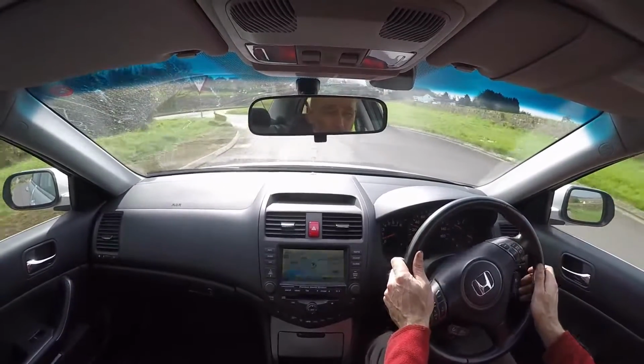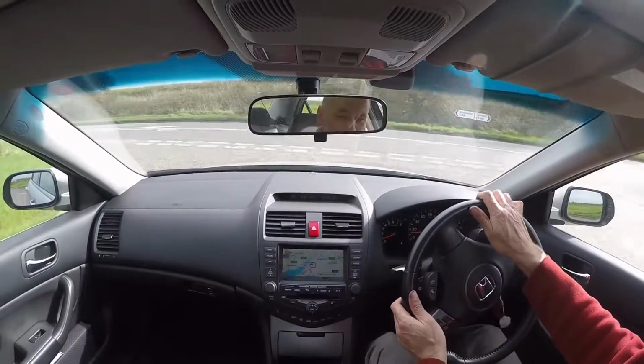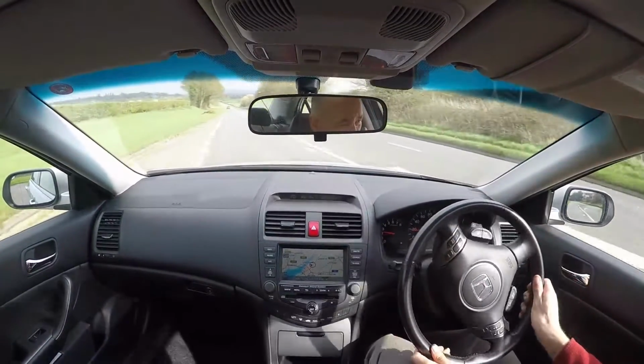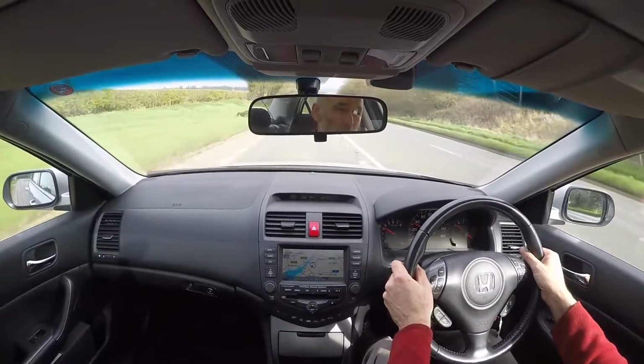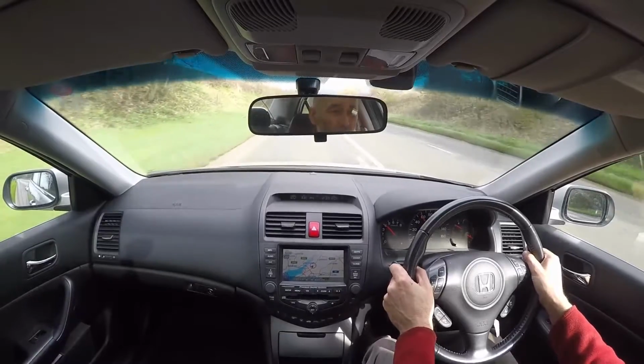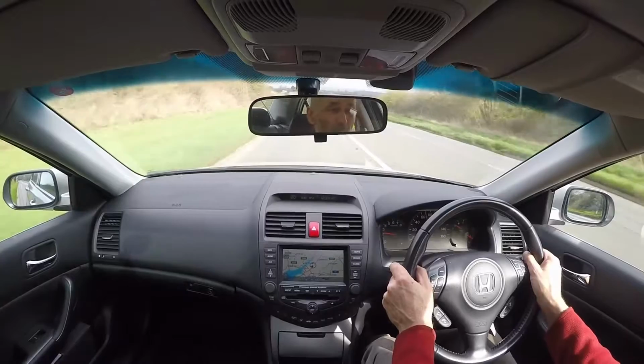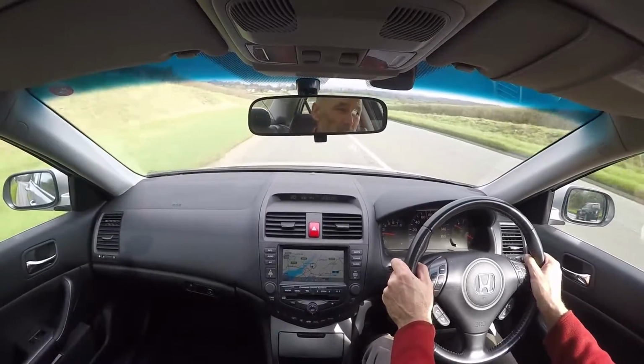But anyway, engine, gearbox, honestly, absolutely spot on. They are lovely, lovely things to drive. And in a world of small capacity turbo engines now, it's such a breath of fresh air to drive something with a lovely linear power delivery with genuine character to it as well.